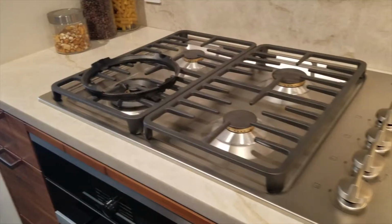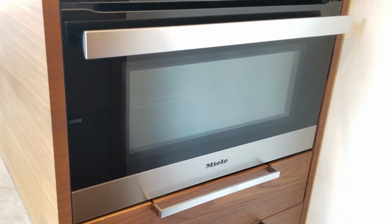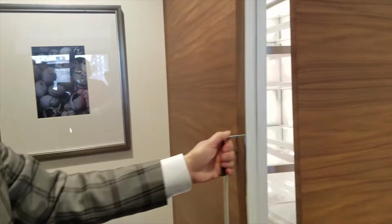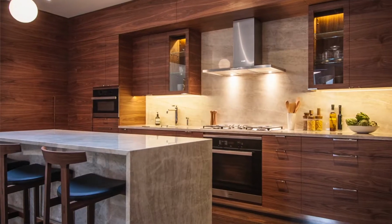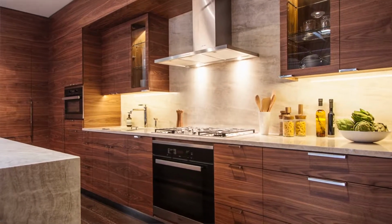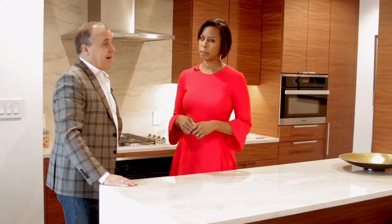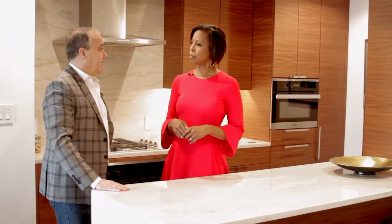We have a full Miele package in here. This is integrated into the cabinetry. So this is a 3-zone Miele refrigerator right here. Very nice. And this is part of the well-built philosophy and message here at Baltic. No doubt, the design and the choices of materiality are all part of the well-built.